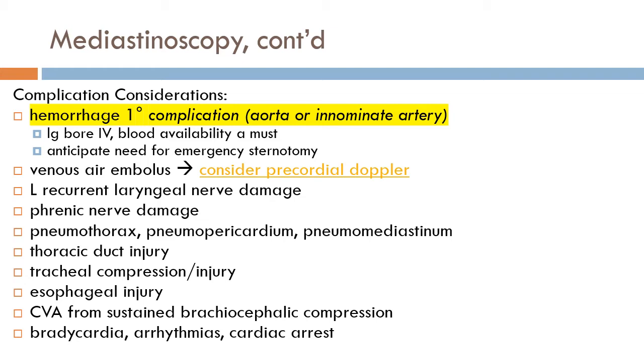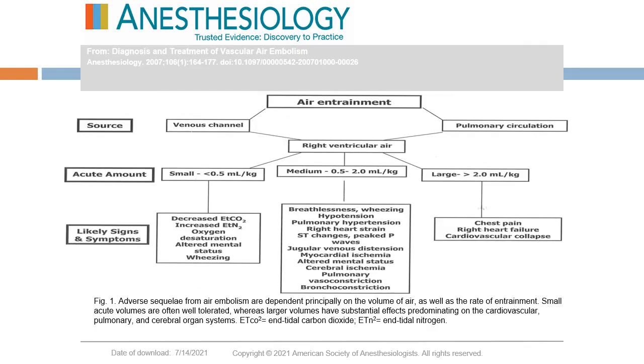Yeah, perfect. And what do you do? So you immediately tell them to flush the field with water. If the venous system sucks up water, who really cares? But air is a problem. And then you probably want to put the patient in a Trendelenburg position.